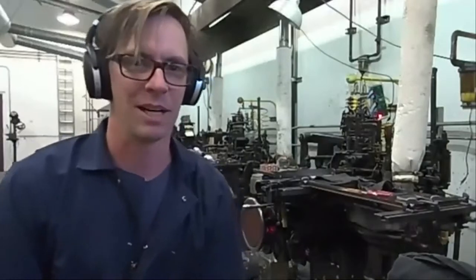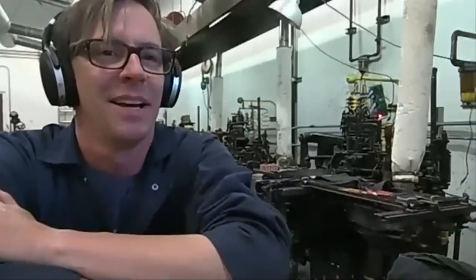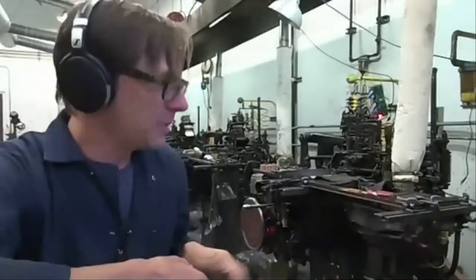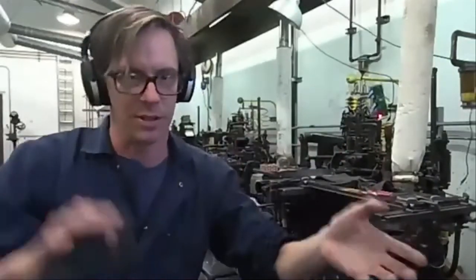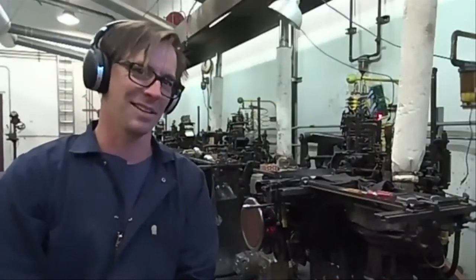Three lines got pied, so I'll have to go back and fix that. The system is really amazing. And when it goes on a good day, all these machines are in theory from 1915 to 1960 with parts from different years. Keeping them going is kind of a pain, kind of difficult.